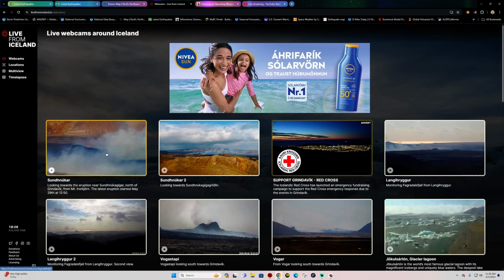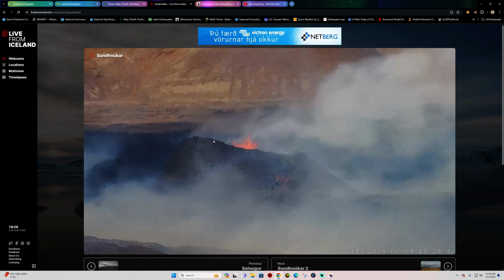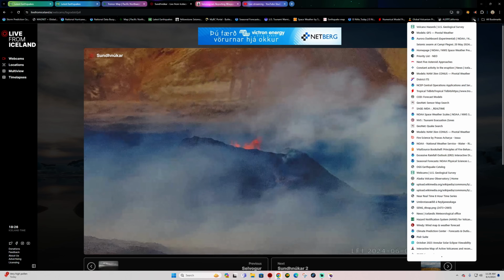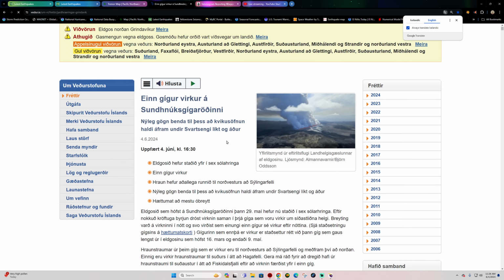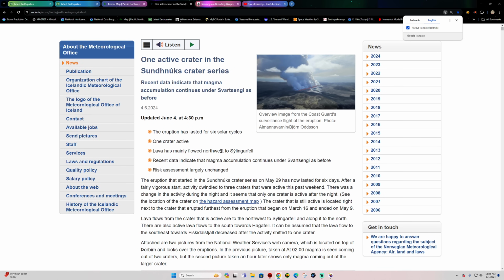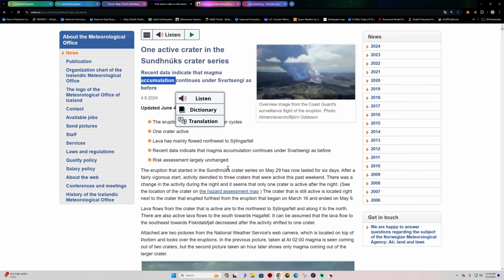When we look back at this webcam, I've seen a little bit of fountaining still going on right there. So we'll continue to watch that. Looks like that is still continuing in terms of the eruption status. Let's see if they put out an update today, which they have. Awesome. The recent data indicate that magma accumulation continues underneath Svartsengi as before. So they're stating that even with the ongoing eruption, we're getting the continued supply from the areas below.